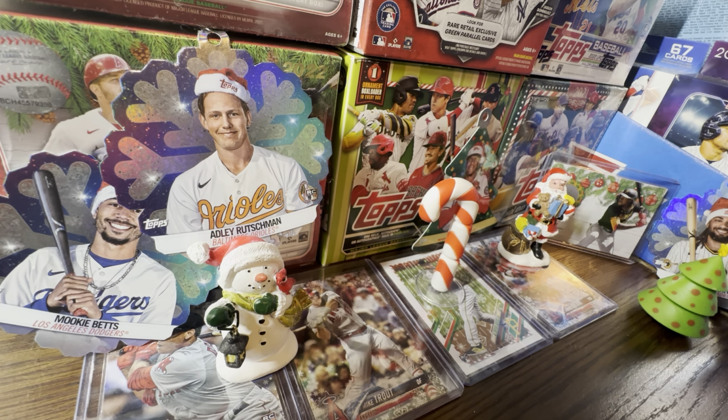So either way, I'm getting out of here. Maybe I'll buy another one of these. I don't really know how much more Update I'm going to buy, to be honest, because we have multiple more products coming. Of course, the whole Stadium Club Hobby, Chrome Update Hobby, Archives, Holiday. So there's a bunch of stuff coming out. So I don't really know how much more of this I'm going to open. I'll probably open a little more of this maybe in January. But for the rest of the year anyways, I'm probably booked.